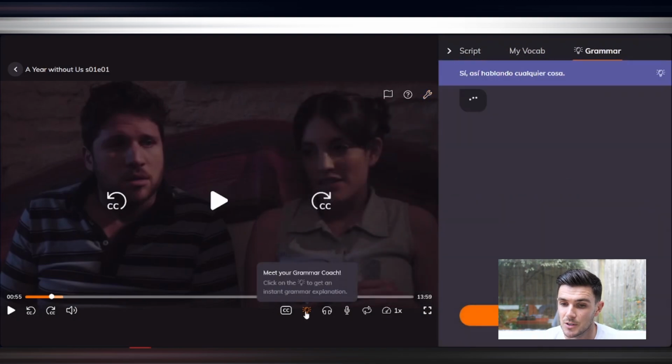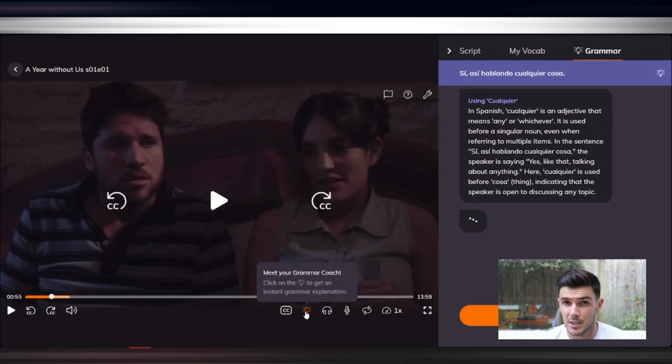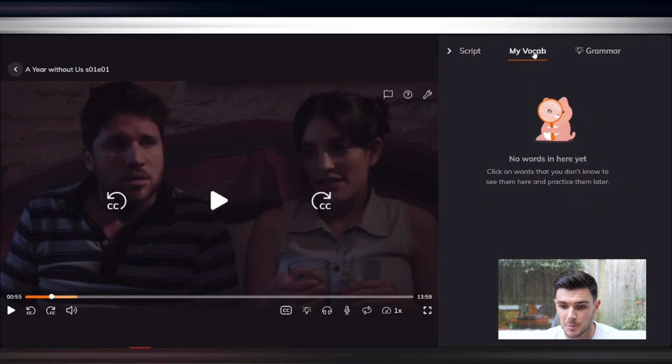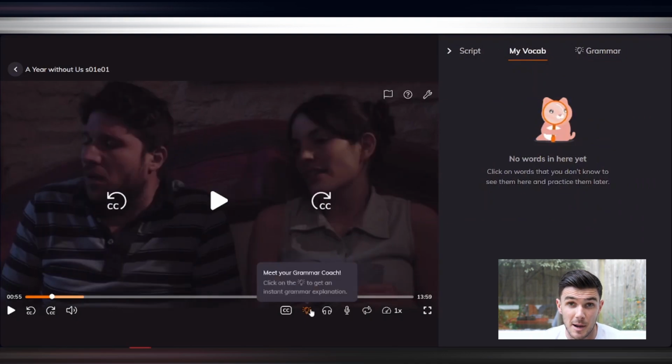So as you can see here, you've got script, you've got a my vocabulary section, and you've got a grammar section. So basically any word or phrase that you click on, you're going to see how that's used in context and how to use that word. And you can listen to that word spoken. That's really cool.